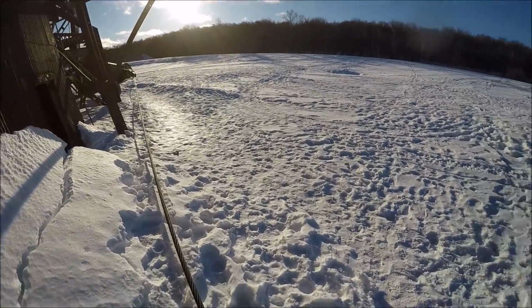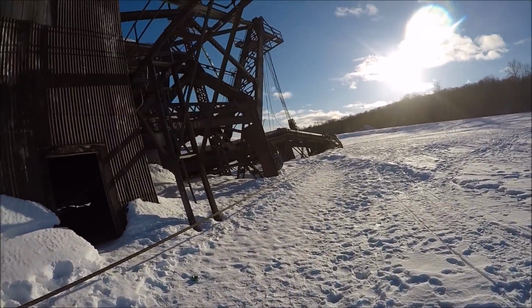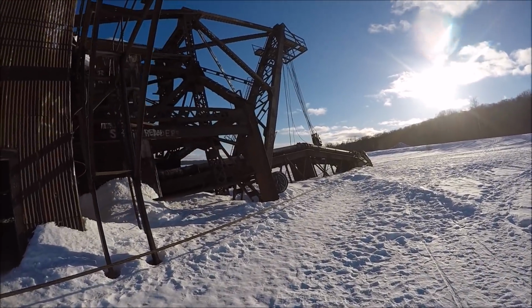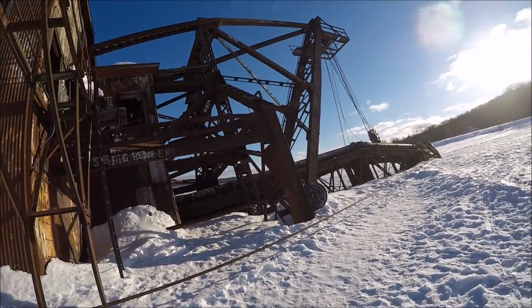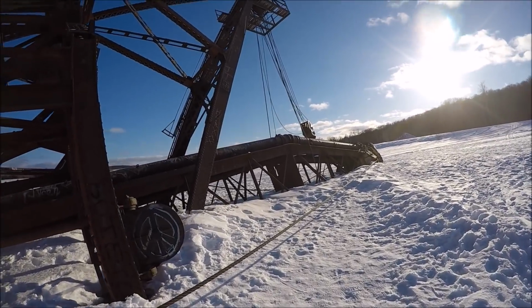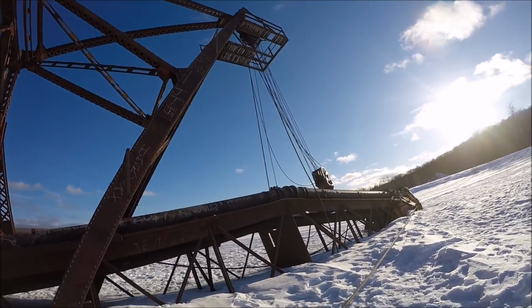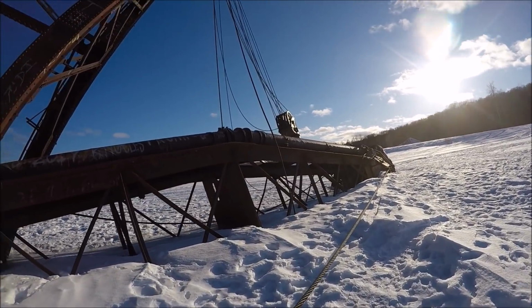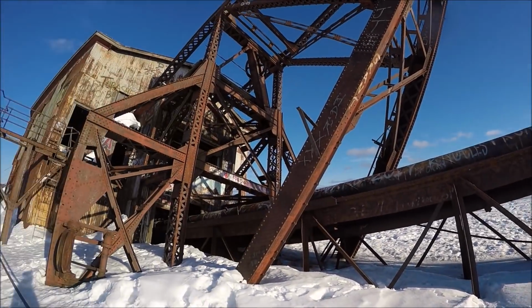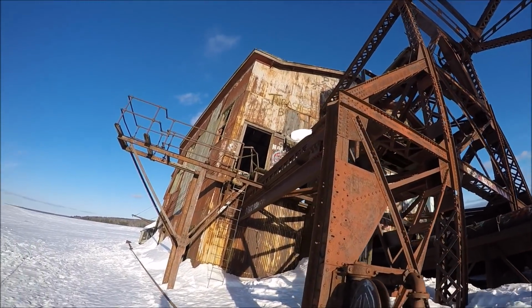Back outside here, sorry about this sun. So that is our suction hose that I was talking about in the car. That's what pulled all of the silt up from the bottom of Torch Lake. Now, as you can see, everything here is still in really good shape given how long it's been sitting here, not moving at all.